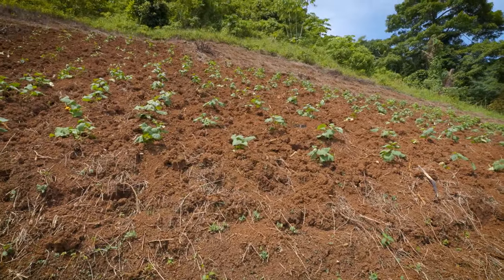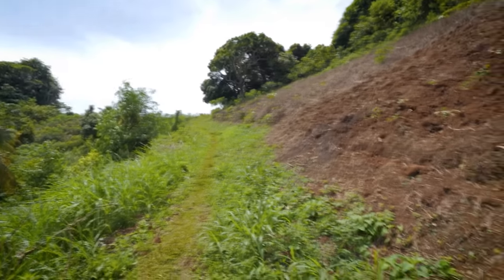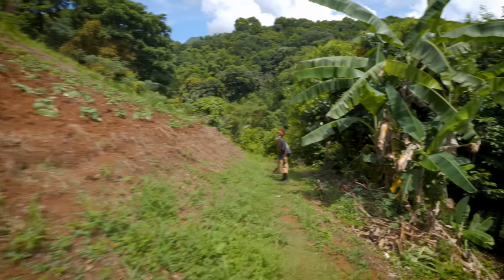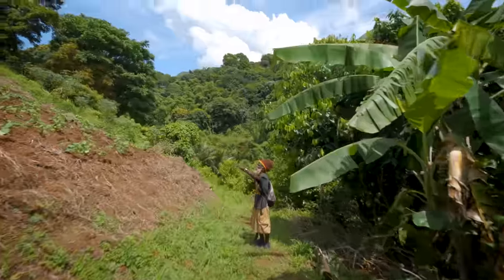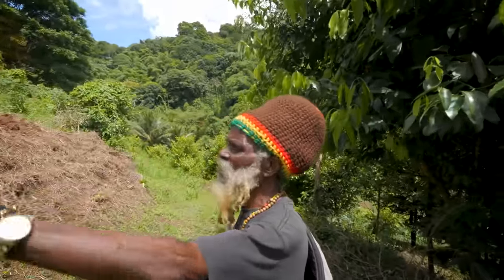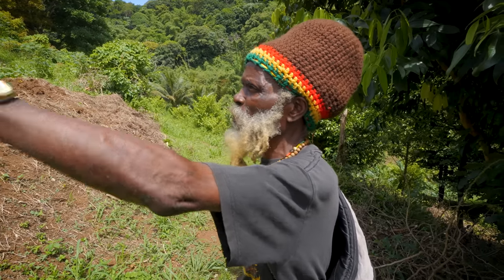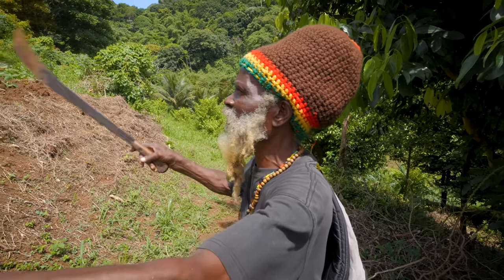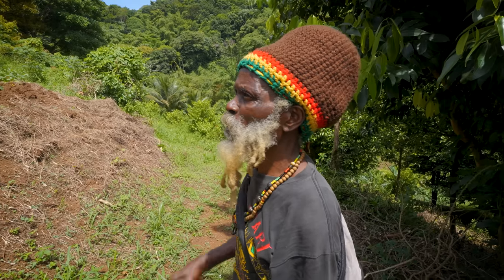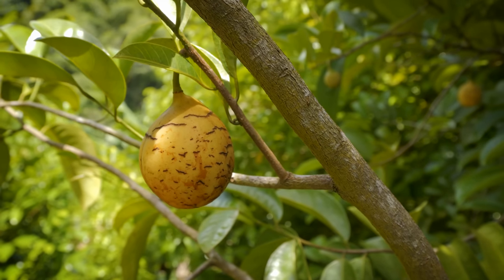It spreads. Like this patch, next year I feel like it could take over the whole hill. Yeah, in the next 2 months you see it over here, just green. Yeah. You won't see the dirt. You could just see the vines, the sweet potatoes just grow up and cover the whole piece of land. In the next 2 months you pass here, you won't see the dirt. Oh, no way. Yeah.